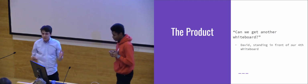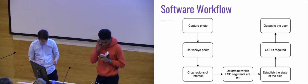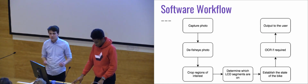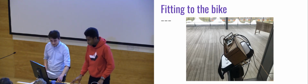So the initial bike was fairly simple. We were very happy with it. Unfortunately, the new bike is much more complicated. This is a very simplified workflow that we currently do. We're not going to go into this in a huge amount of detail, but please do ask at the end if you have any questions. Please find us at the end.